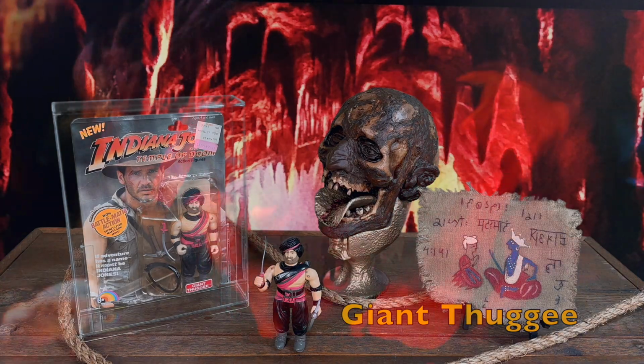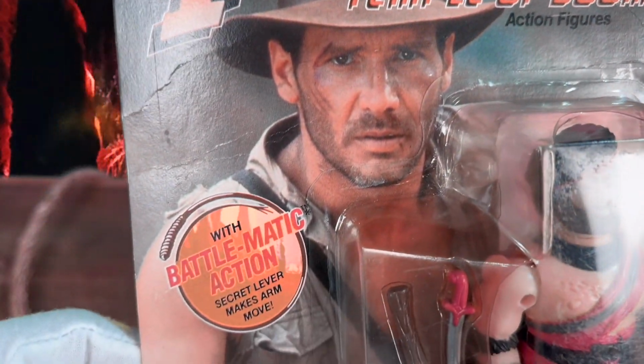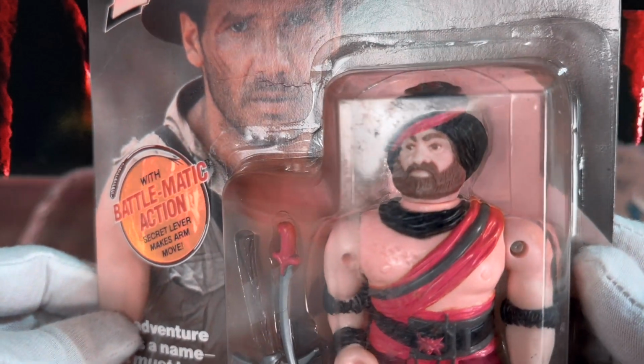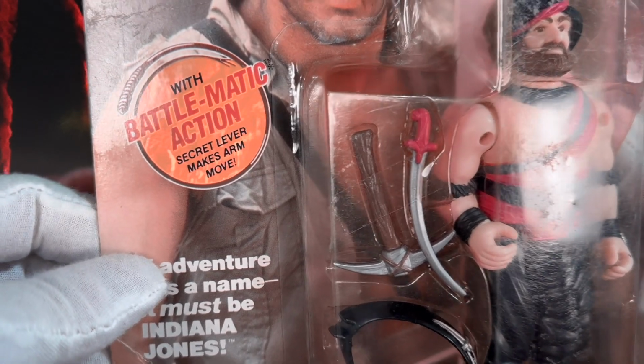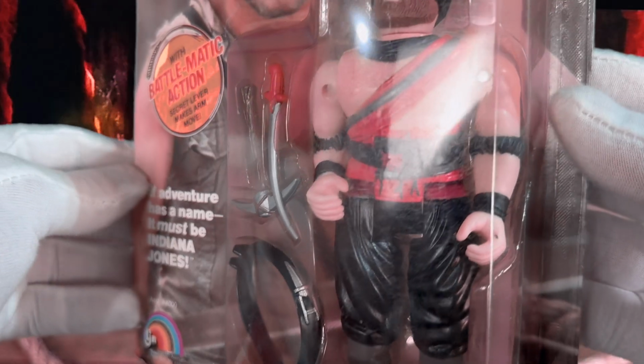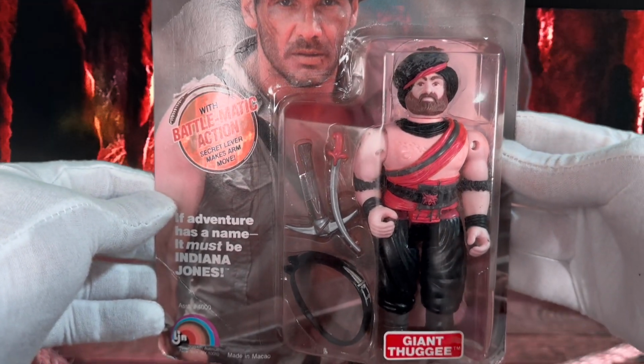Giant Thuggy. Sears, $4.99 marked down to $2.47. Boy, do I wish. Alright, Thuggy accessories. We got his sword, his axe, and his kind of shoulder strap. Once again, a little yellowing to the bubble on this one. Overall, pretty cool carded figure.